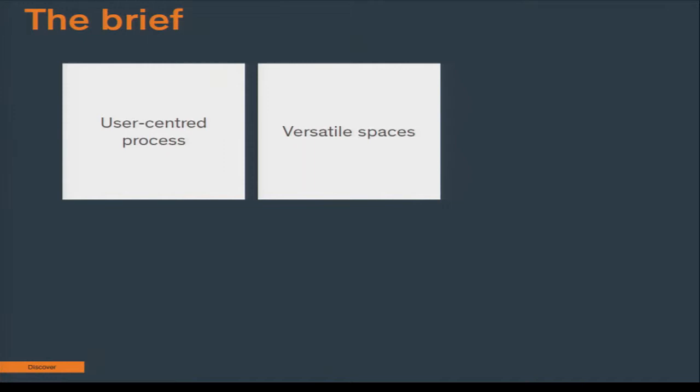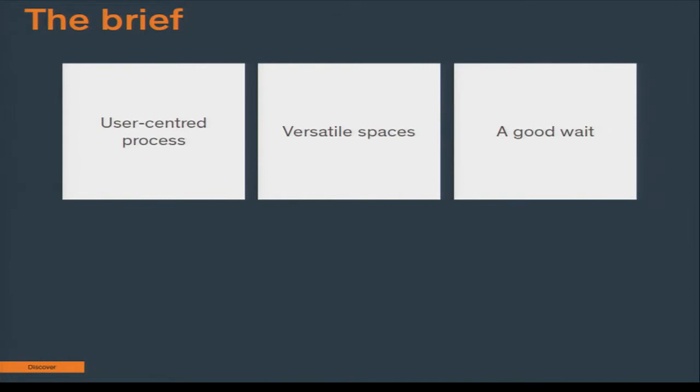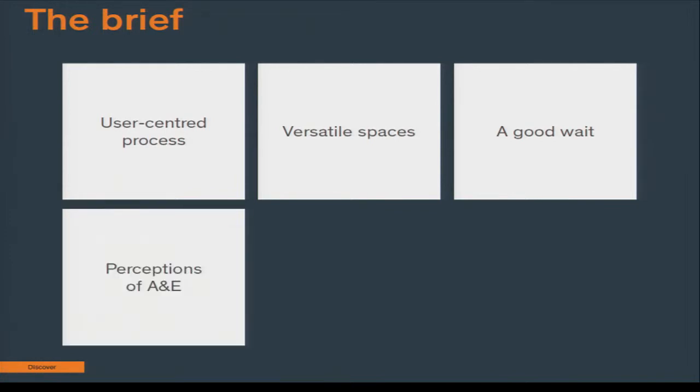Versatile spaces. So how could the A&E environment help better cope with the unpredictable workload and the very diverse client group that comes in? A good wait. This was very important to address patients' non-clinical needs as well as their clinical needs. Perceptions of A&E, so using communication and design to help reinforce a more positive environment and shift away from the more negative perception of A&E.